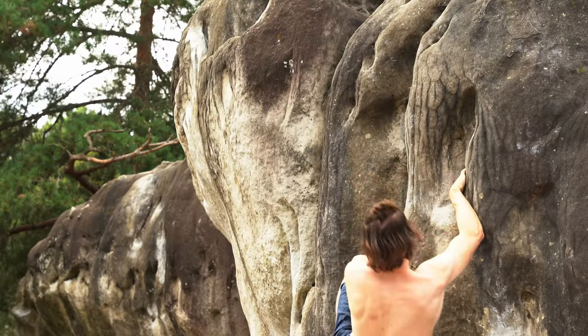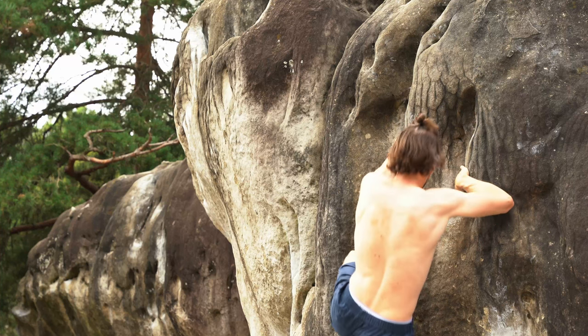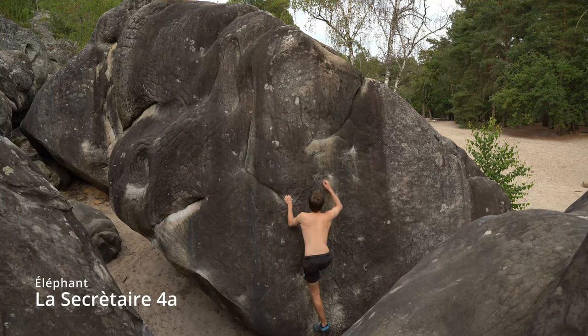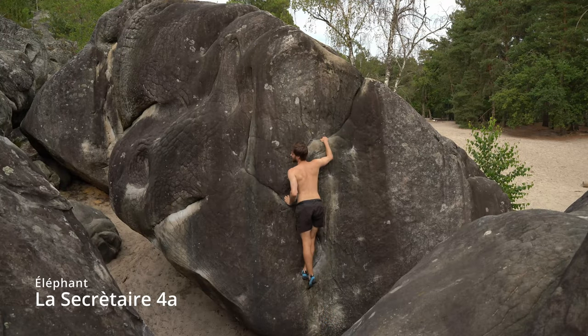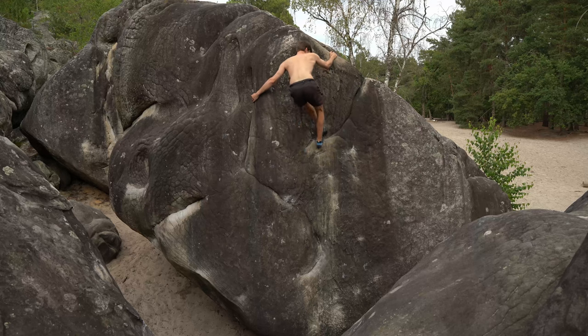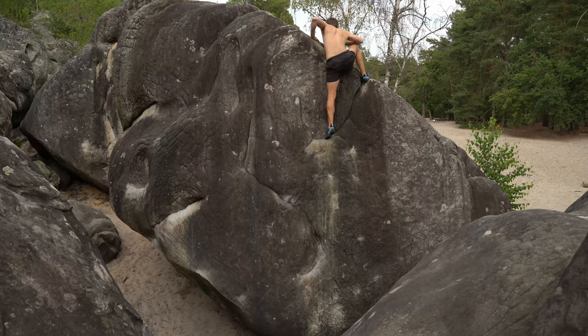We decided to warm up on something that looked like a natural spray wall with these huge, big jugs that we could really try out the movement on. Next, we decided to go look for some easier slabs to really get used to the texture of the sandstone. And afterward, we tried some overhanging routes, and we soon discovered that the font grading is pretty tough, and we were going to have our work cut out for us.